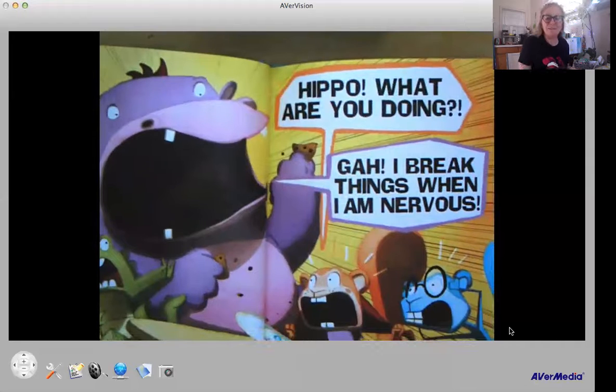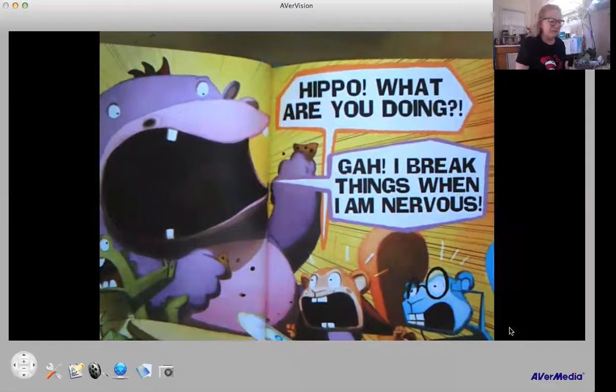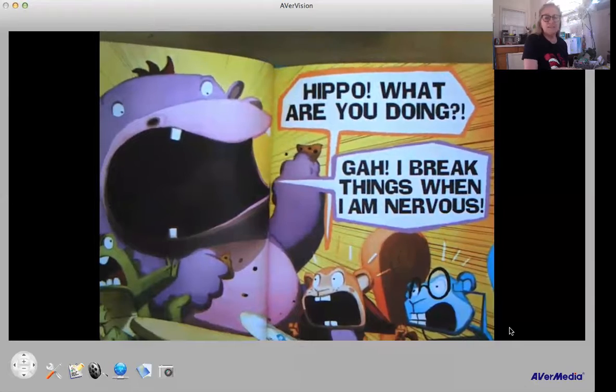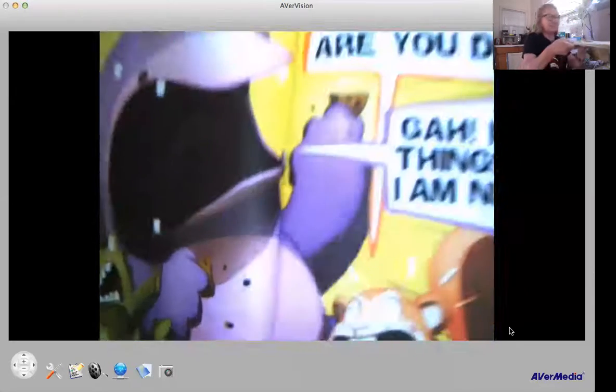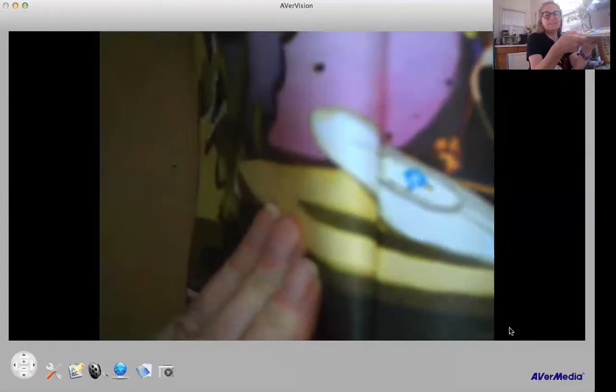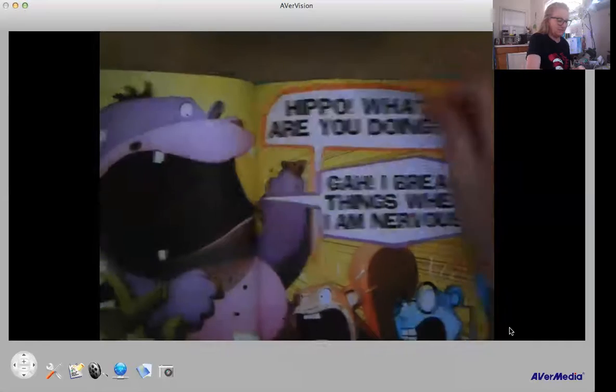Hippo, what are you doing? I break things when I'm nervous. Oh my goodness. Look at this. Let me zoom in. Let me see if you can see that. Oh, where's the plank? Come on. There it is. Do you see that? There's the penguin from Don't Let Penguins Ride the Bus. Isn't that cute?